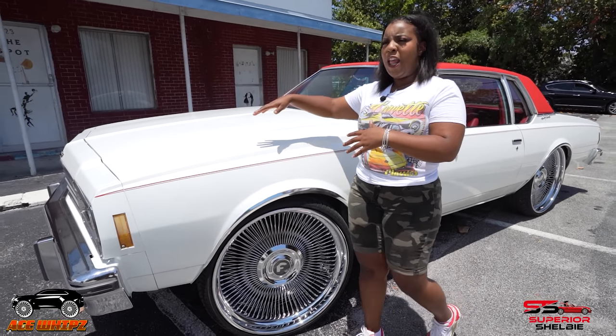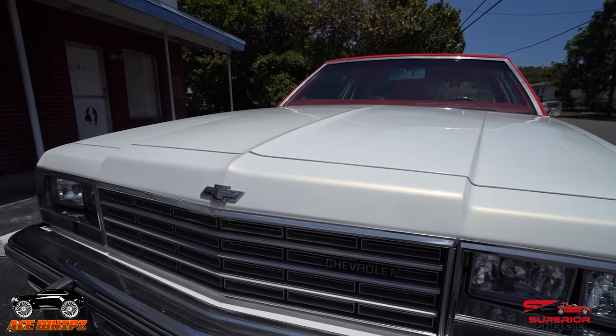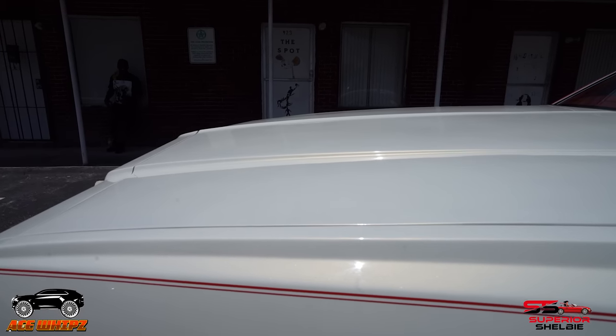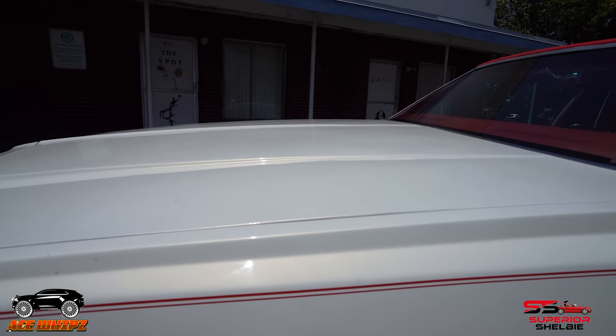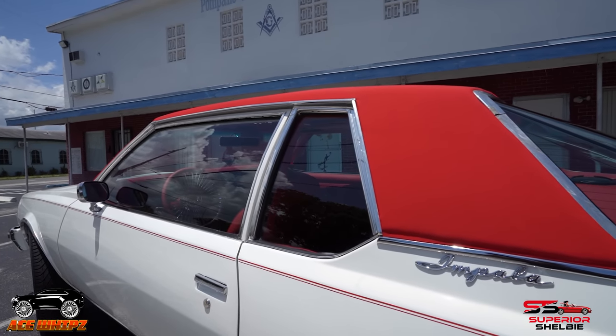Well, I just wanted to keep it simple and nice and clean. It was already originally white, so I just kept it neat. And then you just added the pearl. Yeah, gave it more of that, you know what I mean? That little shine, that little shimmy, you know what I'm saying? A little shake on there.